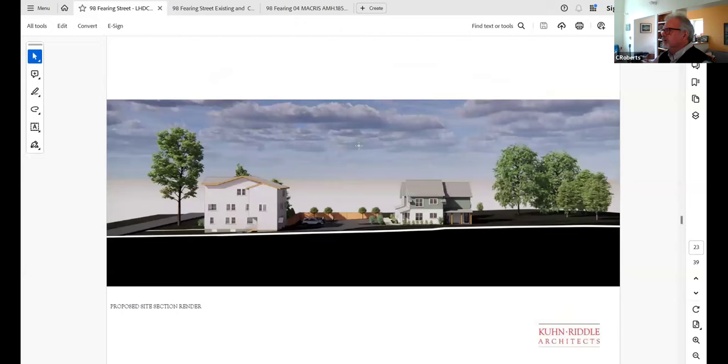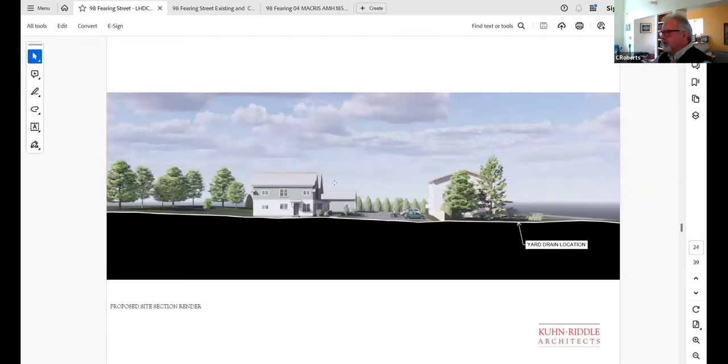This is a rendered site section. Again, just giving you a sense of the scale of the buildings as they move through the site. And from the other side, something we wanted to bring to everybody's attention is this yard drain here, which Jeff will talk more about for managing stormwater on the property. And we can get into that a little bit more further on down the road here.